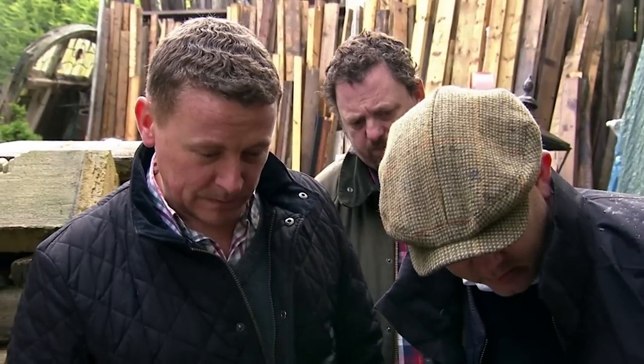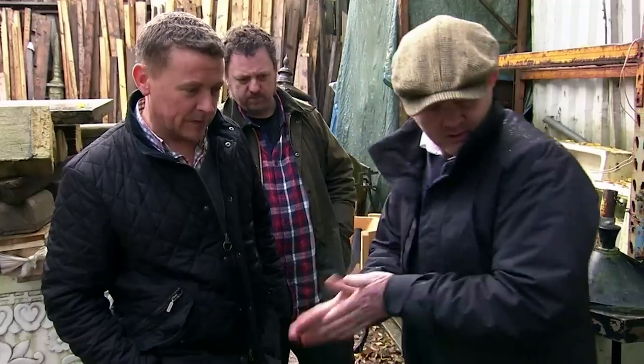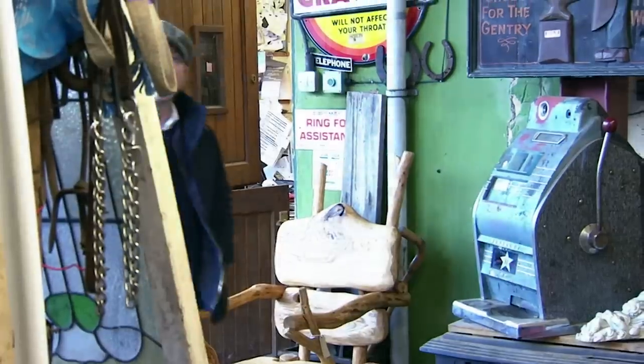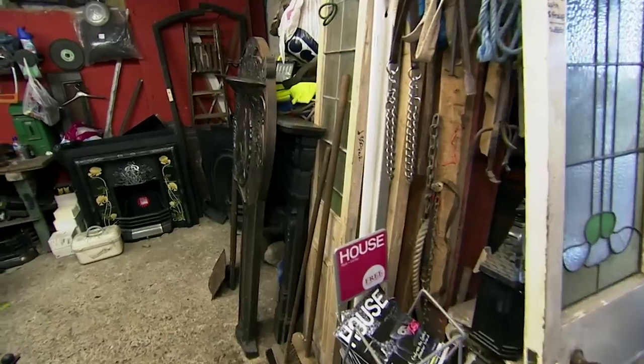Well, that's a good starting point. We've bought something. It's a fireplace by one of the designers I absolutely love. Yeah, all right. Good stuff. Okay, yeah, we'll have that. Lovely. And now we're going to go have a look around inside and see what's in there. I haven't been there yet. Inside, he quickly spots another chimney surround.